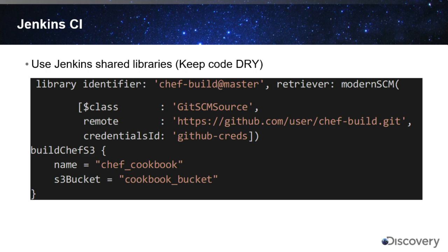And then the Jenkinsfile that actually goes in the cookbook repository is just this little piece here. So it's very short. They've got a library identifier that points to the GitHub location where they're pulling the actual pipeline from. And then the only thing that would change from repo to repo is the two parameters for the name of the cookbook they're building and then the S3 bucket location that we want the final package to be dropped in.